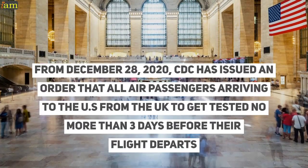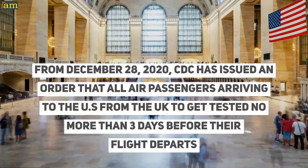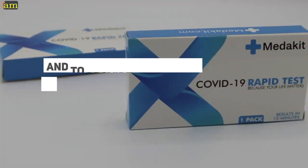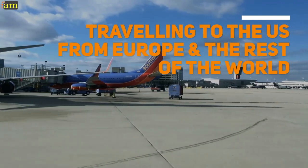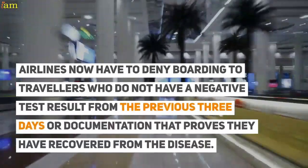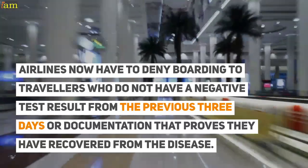From December 28, 2020, CDC has issued an order that all air passengers arriving to the United States from the United Kingdom get tested no more than 3 days before their flight departs, and provide proof of the negative result to the airline before boarding the flight. Airlines now have to deny boarding to travelers who do not have a negative test result from the previous 3 days, or documentation that proves they have recovered from the disease.